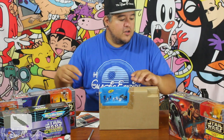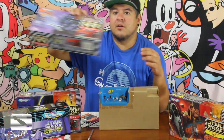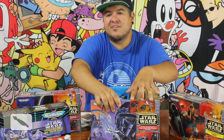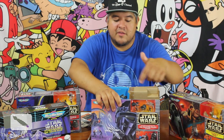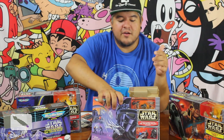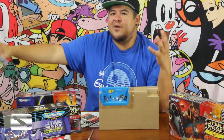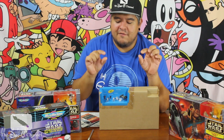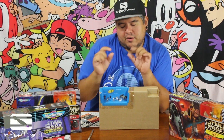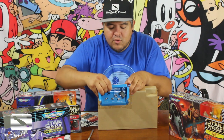Now as the sets got newer, they started having fewer and fewer figures. So this one has 3 vehicles, which is cool. This newer one is like the latest in the 90s, and only 2 actual figures and like one guy who's stuck in a cockpit. I just noticed that as they went on, they started to include fewer and fewer of the mini little Micro Machines figures. So it's nice that this set in particular has quite a few.